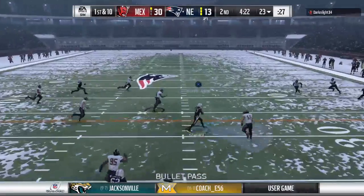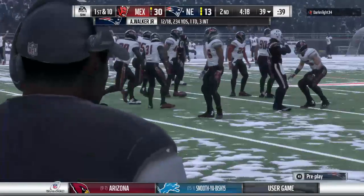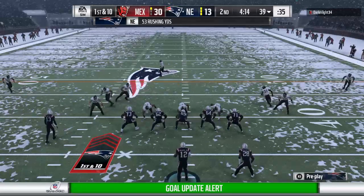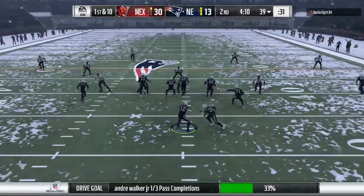Play fake. He'll look to throw. Got his man, complete over the middle. That's Shepard. And he gets this one just shy of the 40. They'll mark him down at the 39. It'll be a Patriot first down on a pickup of 16.